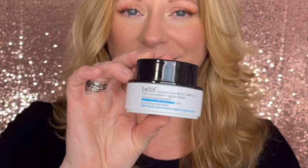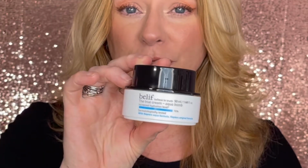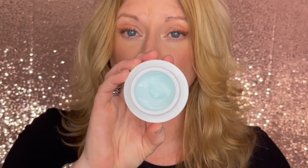However, you know me, I'm a Sephora girl. So around the same time I was using the Neutrogena, I had found at Sephora from Belif, this is their True Cream Aqua Bomb. Don't confuse it with their True Cream Moisturizer. I think that's what it's called. This one here, you can see, has a blue color to it.